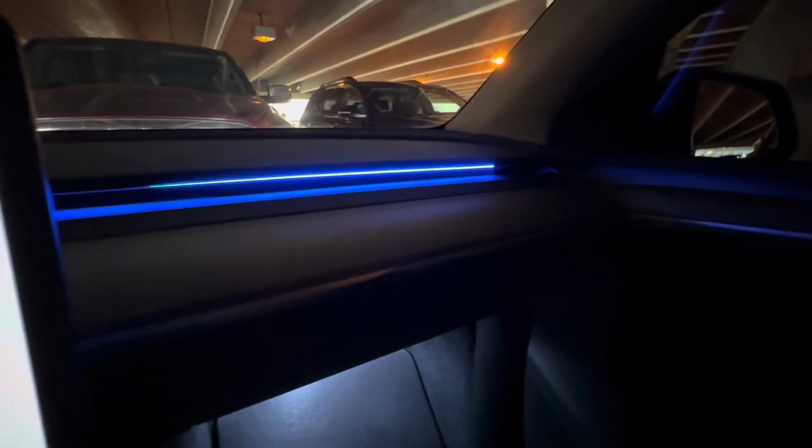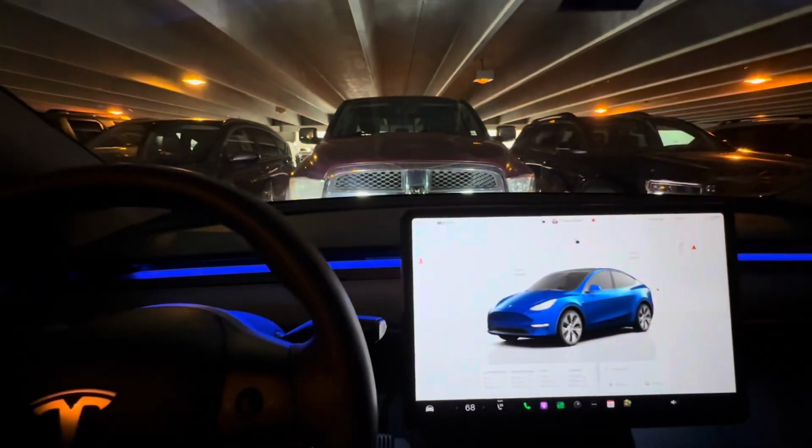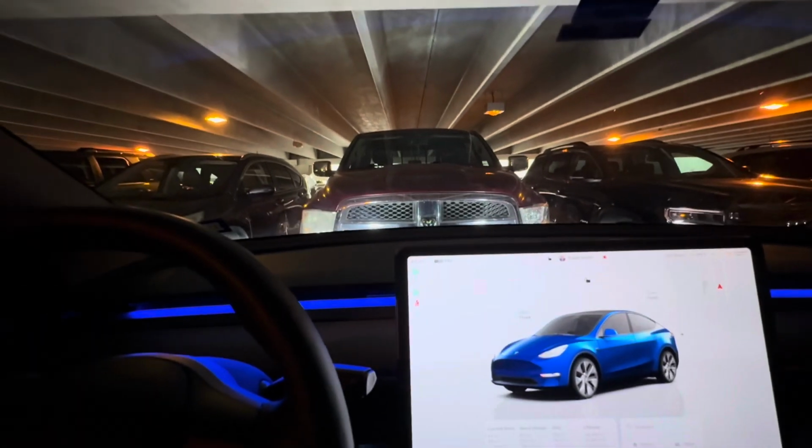What do you think of my Abstract Ocean LED lighting kit? There's those lights, you know, the puddle lights that you can install that really brighten up along the floorboards. Just a few aftermarket accessories like the power front kit as well.